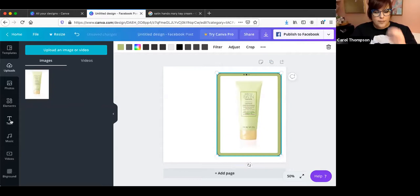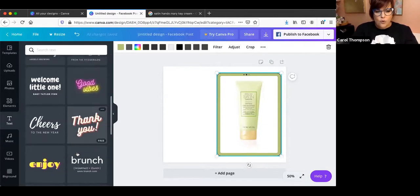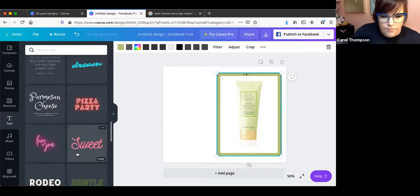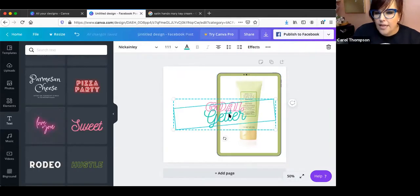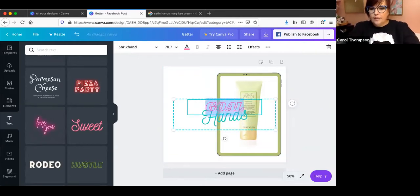And then I'm going to put some text with it. So this is a very simple thing. When I hit the text button, there are also templates here of texts that I can use. You don't have to use the same words. You can change it. So let's do this one, the goal getter one. It'll say free beside it if it's only available on the free one. Then I can click these little pieces and edit it. So I can go, this is hands, and then I can go to the goal part and put satin. Cool, right?